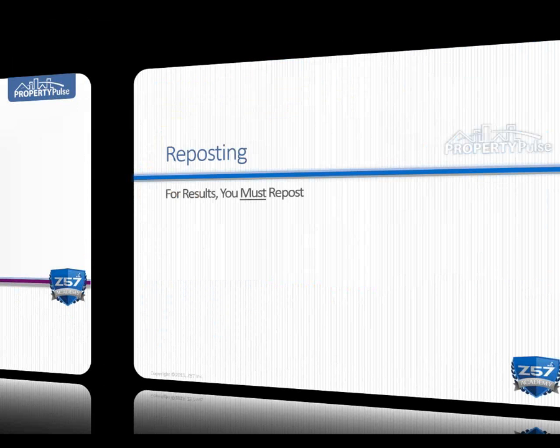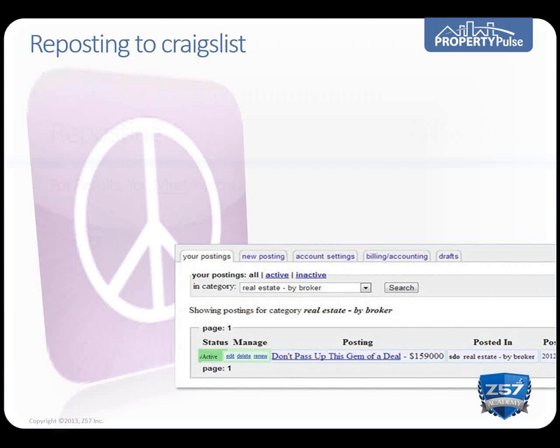And once the listing is posted to Craigslist, you need to repost the listing twice a week. As we discussed a moment ago, Craigslist is a bulletin board. For results to occur, you need to stay at the top of that bulletin board. Lucky for you, reposting is a one-click process with no copy or paste steps involved.